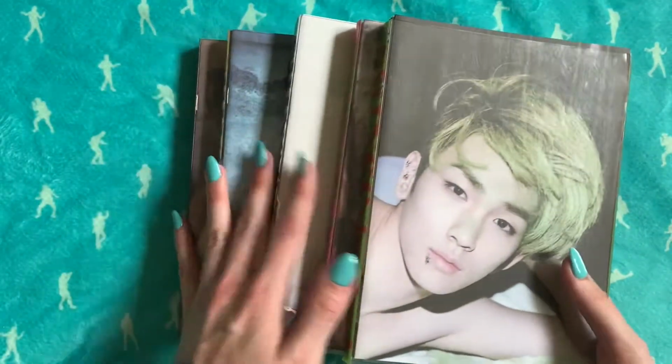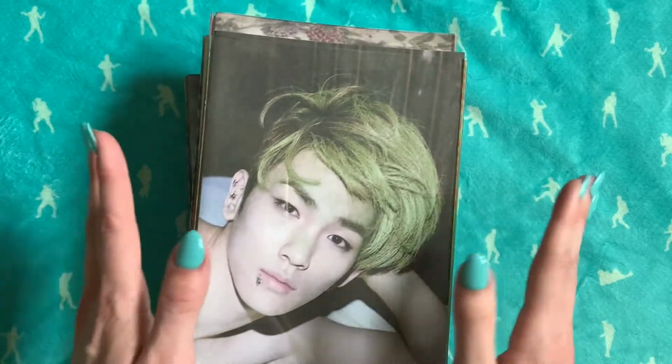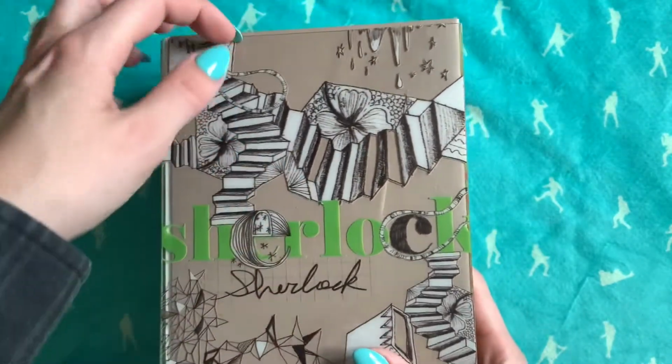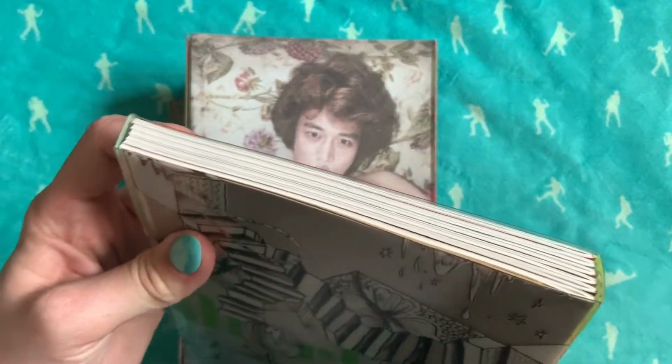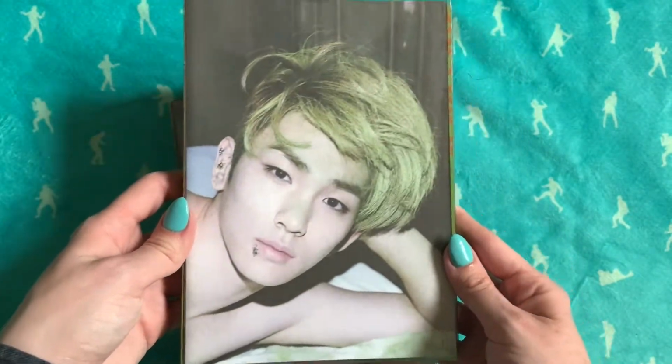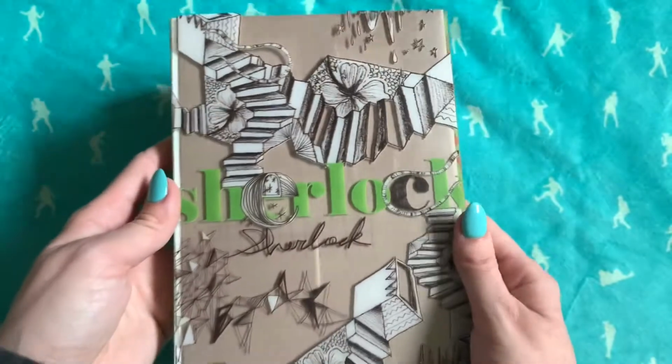Again, I have all 5 versions. And again, I go through them more in detail on my TikTok, but the only difference between all of the 5 versions is this plastic sleeve cover. Otherwise, everything inside is the same. There's all the same photo books, so you could just buy one version and then put whoever's photo book you wanted in the front. But for argument's sake, here is Keys.